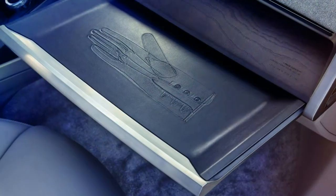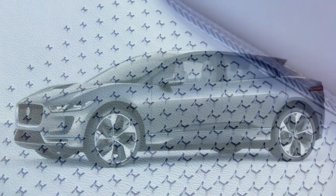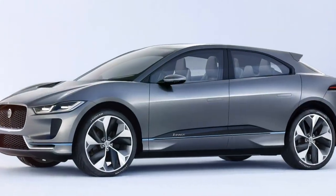To boost usability, the Rifter's middle row of seats folds completely flat to the floor, while the front passenger seat will even tumble forwards to allow extra long loads to fit in the cabin.